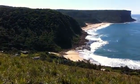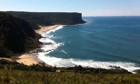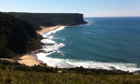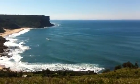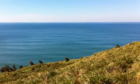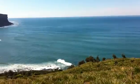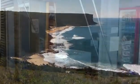Now this would have to be without a doubt one of my favourite places in all of Sydney, Garie Beach. Unfortunately though, I have to go up that bloody great hill at the end. So yeah, could be interesting. As you can see, pretty stunning view out to the east, out to the ocean. And there's a whole bunch of guys down there surfing right in the middle. A pretty epic day here.